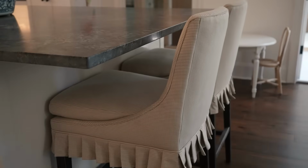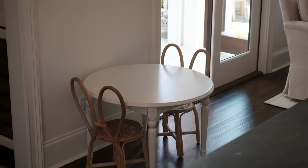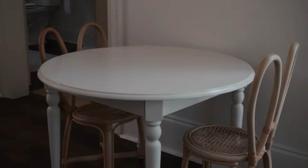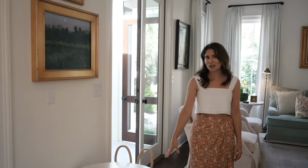And at the end of our island, I had these sweet little chairs recovered and added this darling little pleat on the edge just to make it a bit more feminine, because that tends to be my style and how I roll. And over here, this is where Julia has most of her meals. This is her sweet table. I just love the cute little rattan bunny chairs. But this way she feels like she's a part of the whole scene. She also does a lot of arts and crafts.